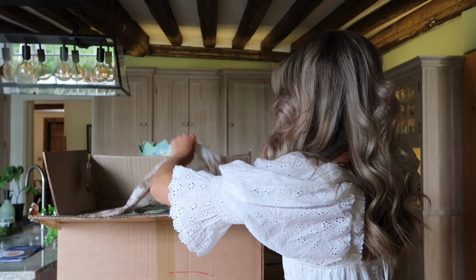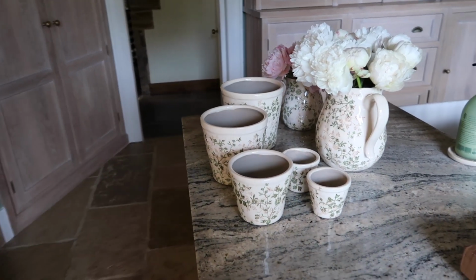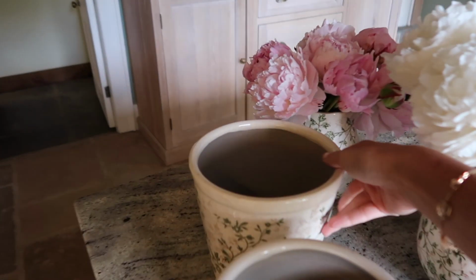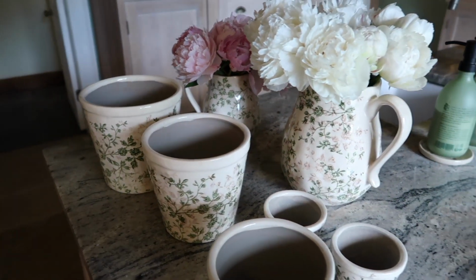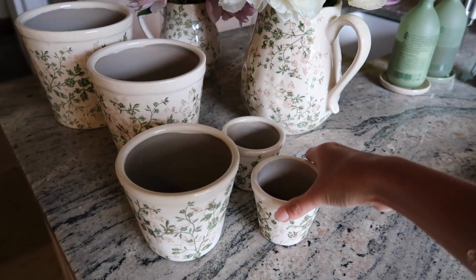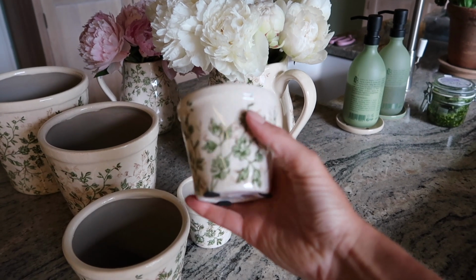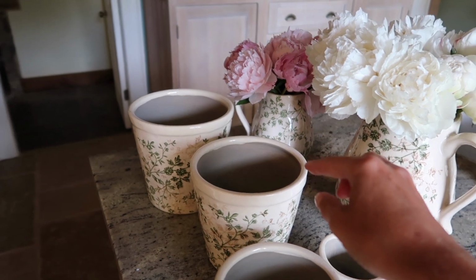Beautifully wrapped. So here is unboxed the beautiful collection of pieces from With Love Abigail, the most gorgeous collection of little plant pots in various sizes. This will be so perfect for some of my tomatoes, if I do anything else that needs to stay indoors like cucumbers, and then tiny little house plants to go in these ones. Such beautiful designs as well. They almost look like they are aged, like I think this is called a crackle glaze, with this beautiful vine pattern.